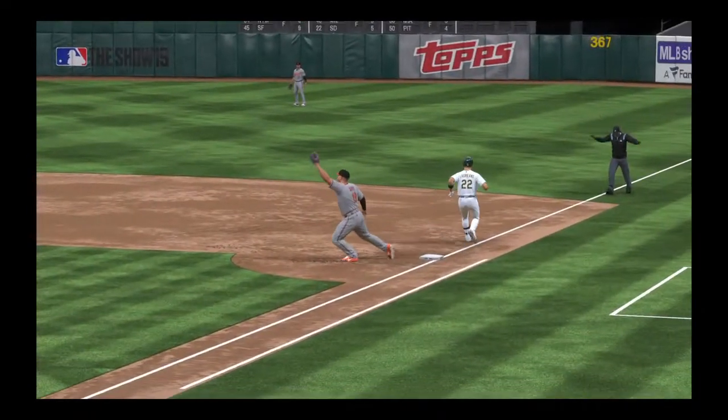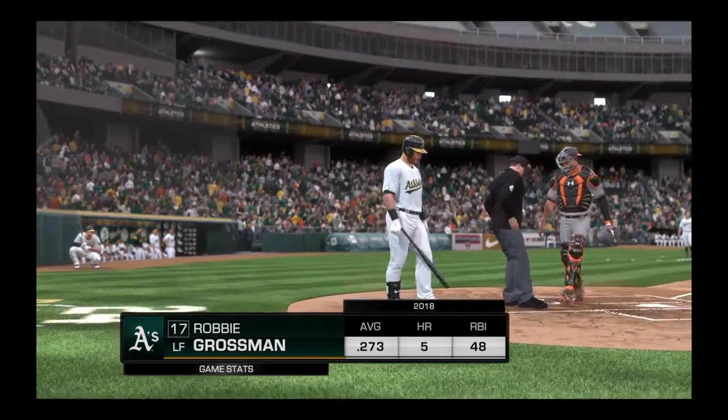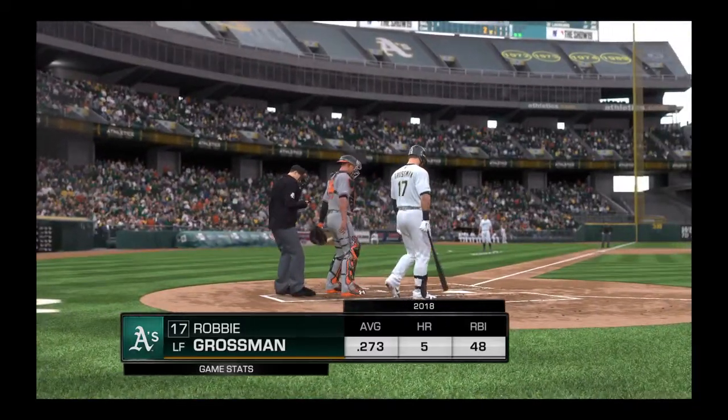Well, I'd say there's a couple of things you can do. It doesn't take a lot of talent to hustle. It doesn't take talent to be on time. And he hustled out of the box, turned what could have been a ground out in the inning into an infield single.